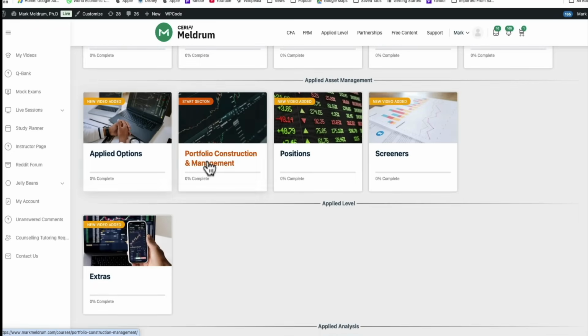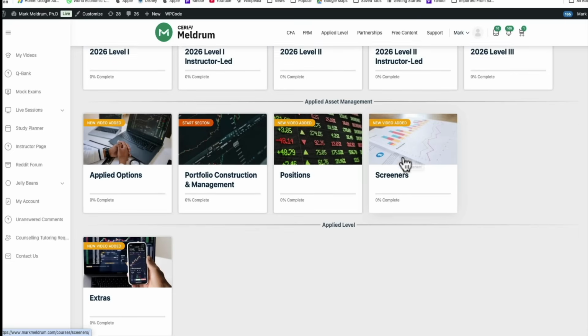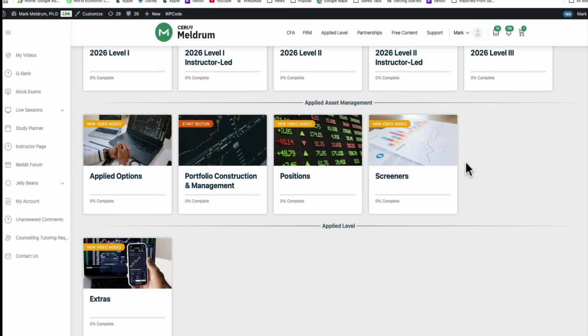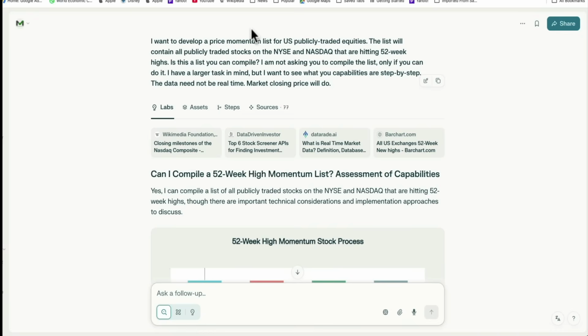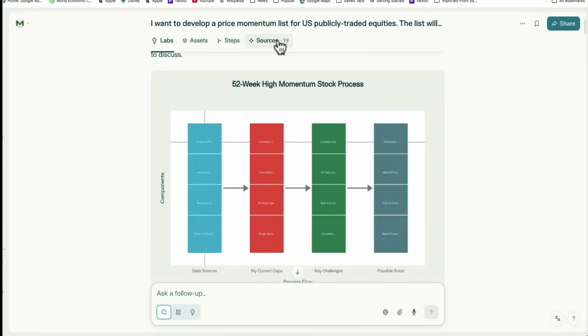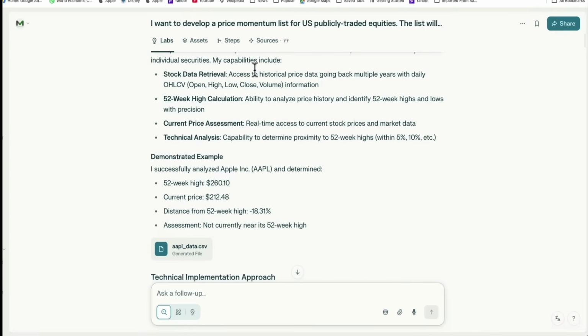So we have applied options, portfolio construction, positions. I update that every week. And screeners. We had a bit of an issue with the screeners. They were catching things a little bit late, and it wasn't really where I wanted it to be. So I thought, well, let's see what we can do with AI to get it done. So let's look at where we've gone there. I've been using Perplexity Labs, and I wanted it to develop my momentum lists for 52, 26, and 13-week momentum.